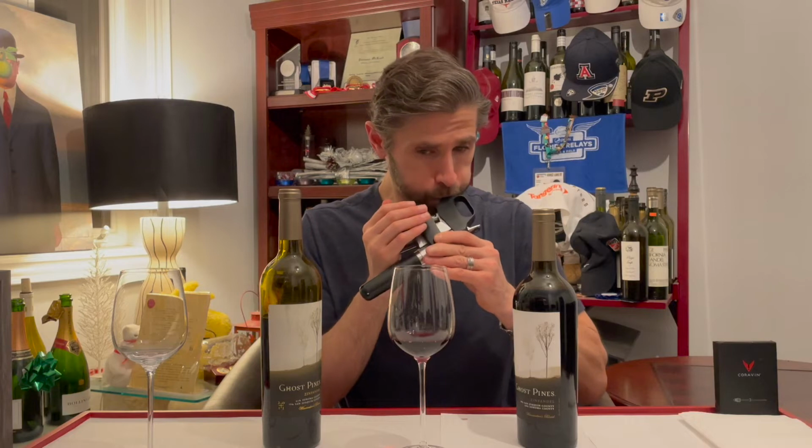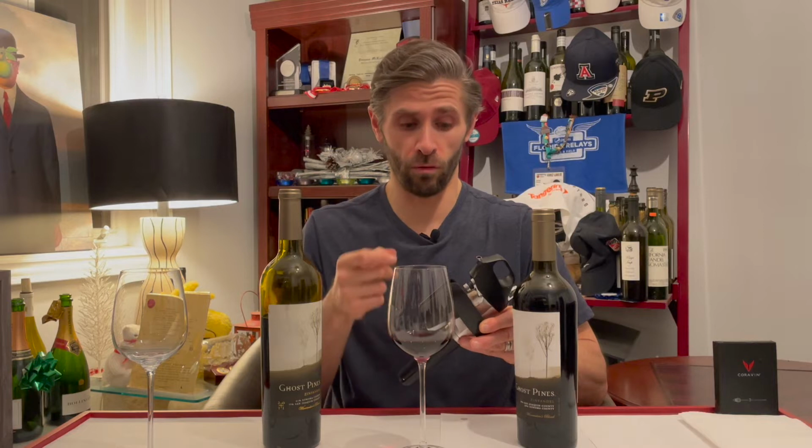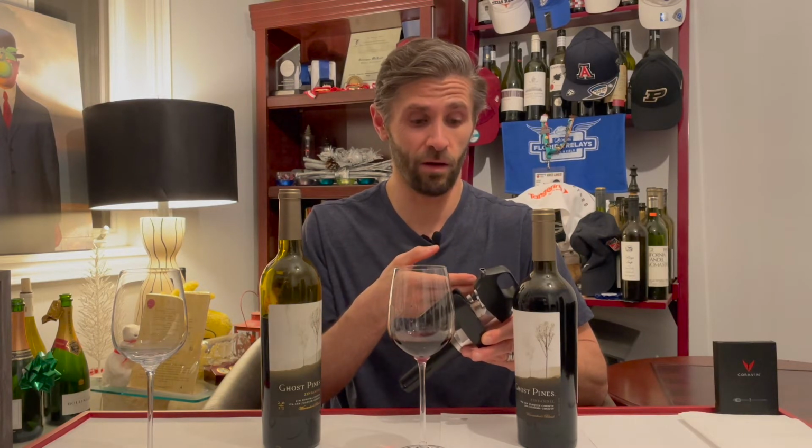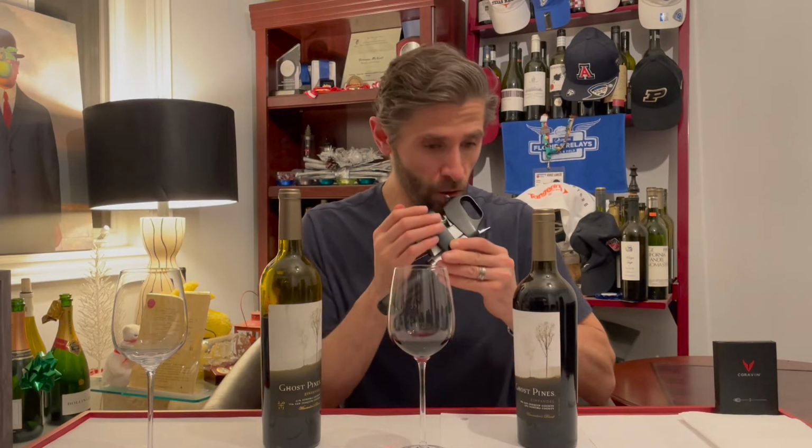Also, I'm listening to the sound as the air travels from the spout to the needle to make sure that I have a clear passageway, to make sure that there's no cork sediment that's stuck in the needle, because that can obstruct the flow of the wine. And if you're obstructing the flow of the wine and you're still putting gas into the bottle, you're not getting the value out of your Coravin, right? So you want to make sure you always have a clear passageway from your spout to your needle.